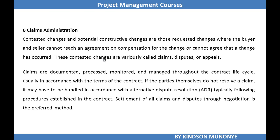Another important tool and technique is claims administration. Sometimes there may be changes that are contested. These are those requested changes where the buyer and seller cannot reach an agreement on compensation, and cannot agree that a change had occurred. These contested changes are variously called claims, disputes, or appeals.